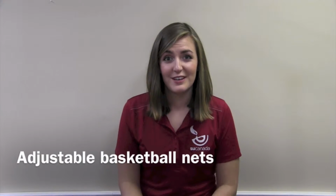Adjustable basketball nets. So if you're including children ages 5 to 7, make sure you have adjustable nets. They're just not strong enough to be able to reach the net. So if you want to create scoring opportunities and make more of a lively game, then make sure you have adjustable nets. It really boosts their confidence, and you can see them just so excited when they actually score a basket.